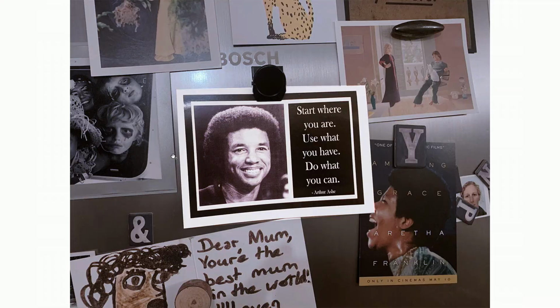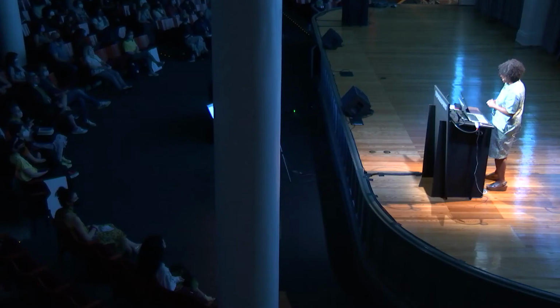This is a photo of my fridge. I'm not one for a quote card, but I think I might possibly have a crush on legendary tennis player and activist Arthur Ashe, as this card's been on my fridge at home for absolutely forever. And those words, start where you are, use what you have, do what you can, are really good words to live by in design and in life, I think.